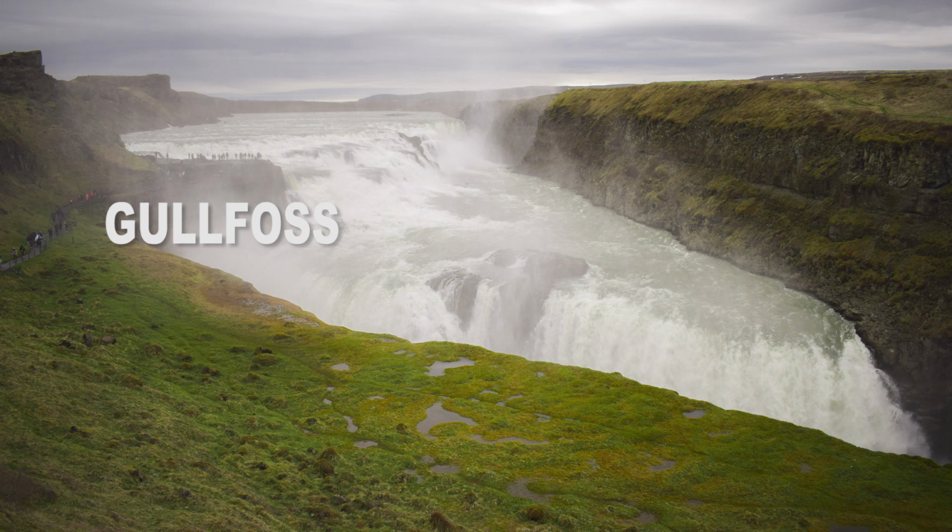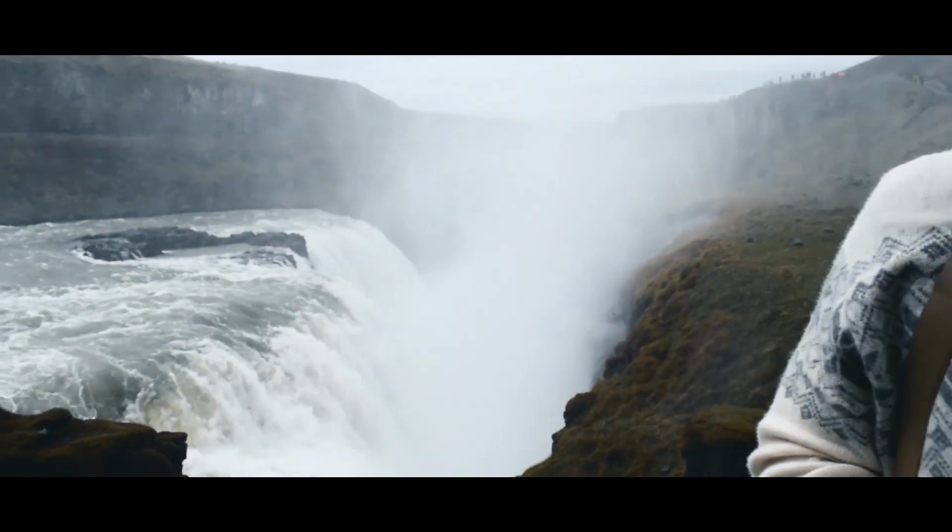Next is Gullfoss. This is one of Iceland's most famous waterfalls and is even deemed the most amazing on the island. To get here, it's just off of the Golden Circle, but it's very easy to navigate to due to all the roadway signs. This waterfall is a must-see in Iceland and is one of the top 10 in the world.